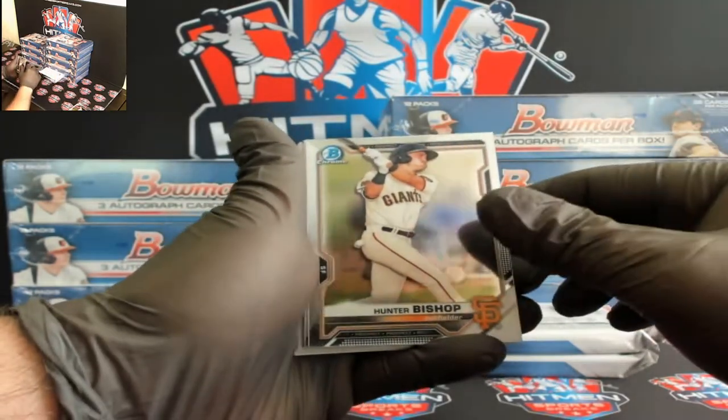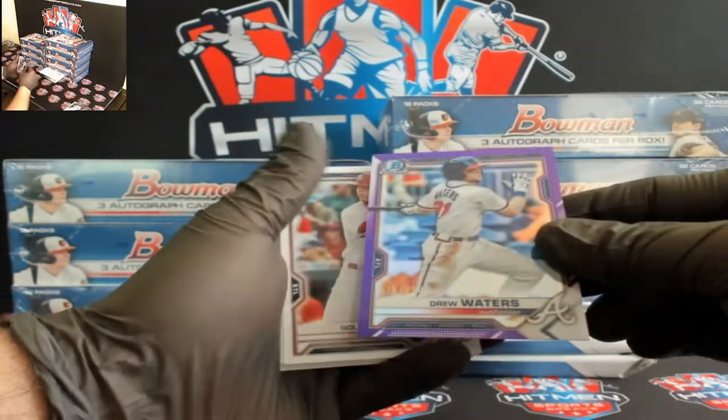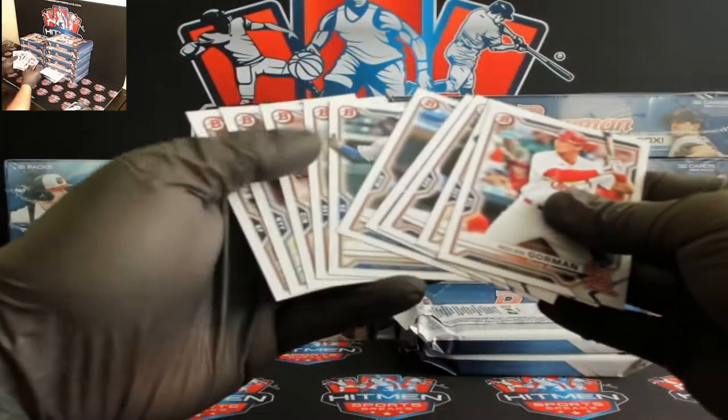You just can't see him on screen right now, but Hunter Bishop, Foscue, Drew Waters, 175 out of 250 for the Braves. Here's your paper.